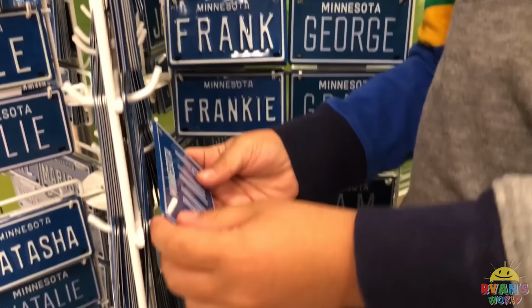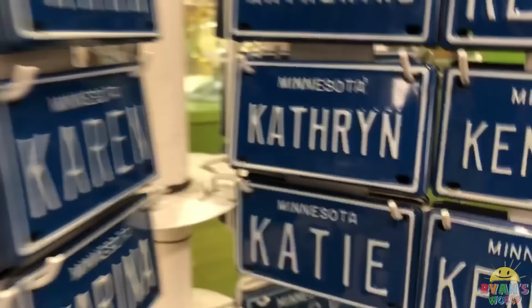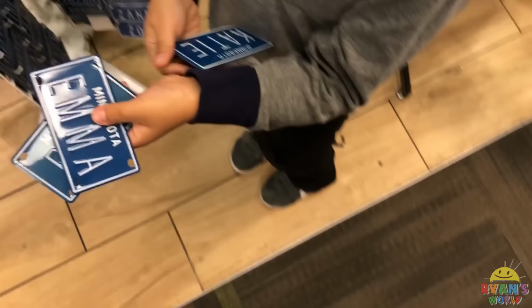Ryan found the number plate for under his name. Oh, he's looking for his sisters. Emma. Emma, good. What about Kate? Oh, that's Katie. So this one's Katie, Ryan. You want Katie? Yeah. I got Ryan. I got Emma. I got Katie! Aw, well, that could be her nickname, I guess.